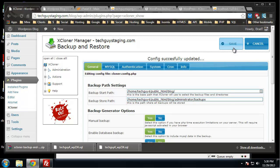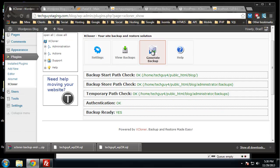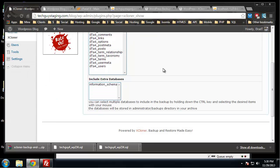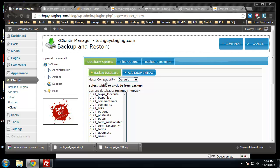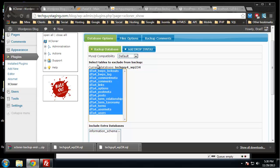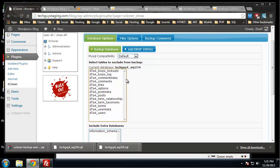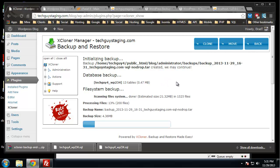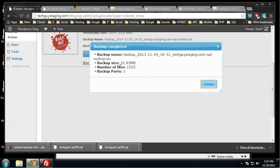And let's see, config successfully updated. So now let's go ahead and generate a backup. Here it's asking us what tables to back up, and we want to back up all of them. Oh, I'm sorry, it says select tables to exclude from backup, so you don't want to choose any of these unless you want to purposely exclude it. So let's click continue, and it's going to run and back up all of our files, and I believe it creates a TAR file, which is basically like an archive file.